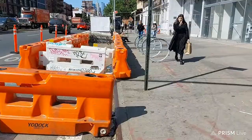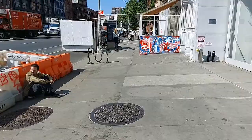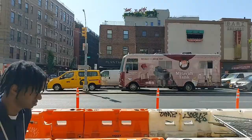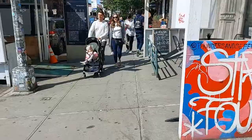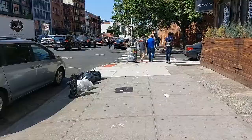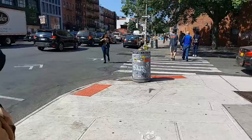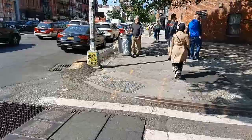Yeah, a lot of construction always going on here in Manhattan, that's for sure. The mitzvah tank. Chabad Lubavitch. So as I said, the Lower East Side used to be very, very heavily Jewishly populated. Brenda saying, city progress, yep. Always construction going on here in Manhattan and throughout the city.